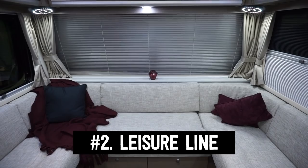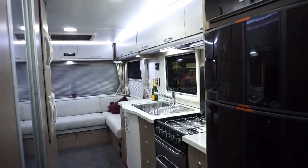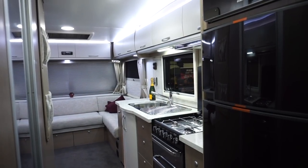This is my second favorite, a leisure line. This is nice. Feels really spacious, really spacious. And just more solid? I don't know. I like how they've done it. They've pulled down the blind. It feels like a little oasis in the madness of the expo.